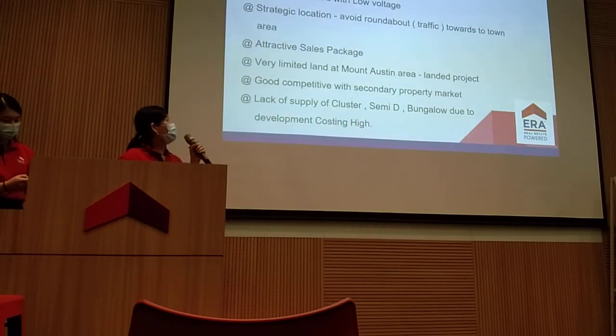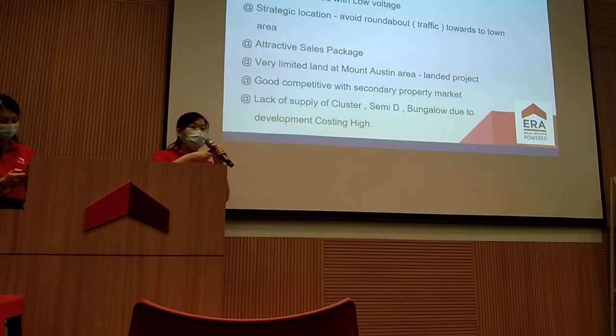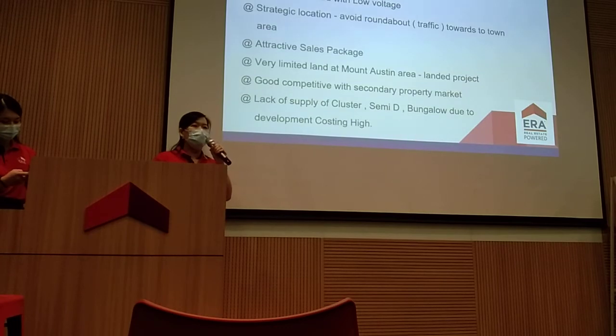Secondly, strategic location is to avoid the roundabout, because once you know Mount Austin, there's a roundabout there. Even though there's no traffic light, it's still a bit jammed during peak hour. So in the end, they will give a small road cut. You will avoid that roundabout in the future. In their future development, they will do that. So you can go directly to the hospital in that area.